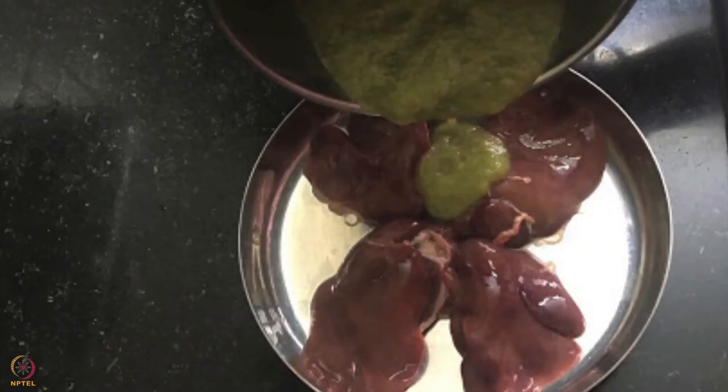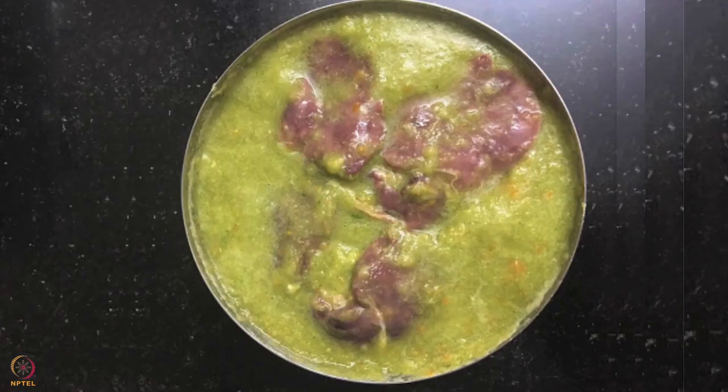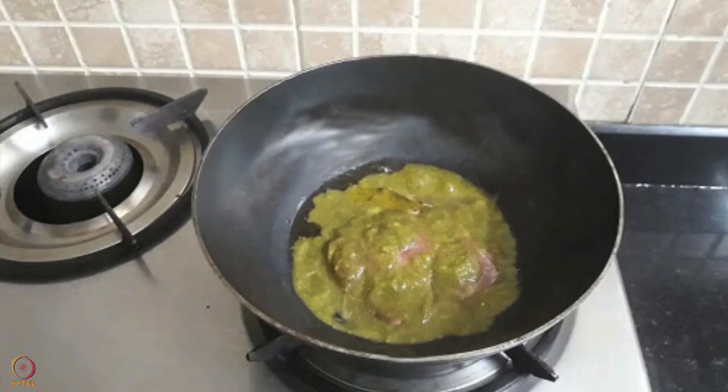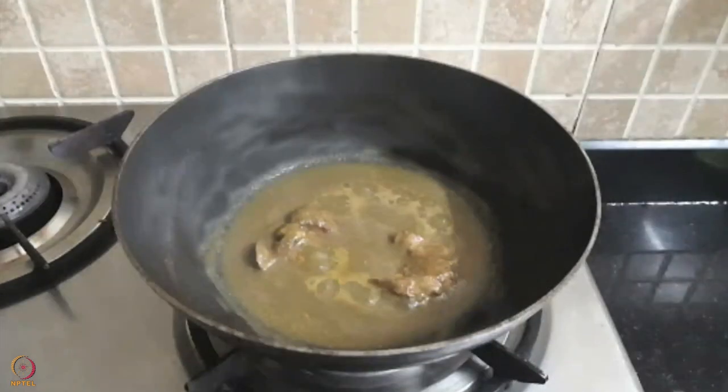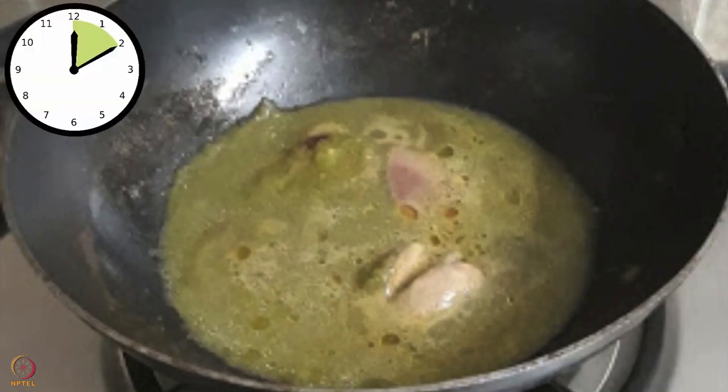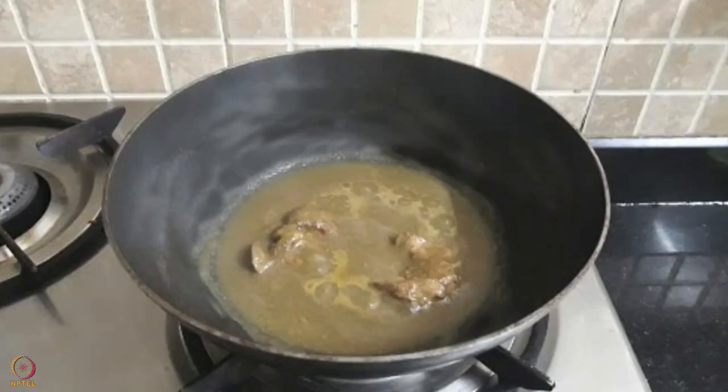Grind this mixture into a fine paste. Apply this paste over the chicken liver and keep this at room temperature for 10 to 15 minutes. Now, heat oil in a kadhai and add the liver with marination paste to it. Mix it well. Add 1/4 cup water and cook it on low flame for 10 minutes. After this, increase the flame and allow it to cook well.